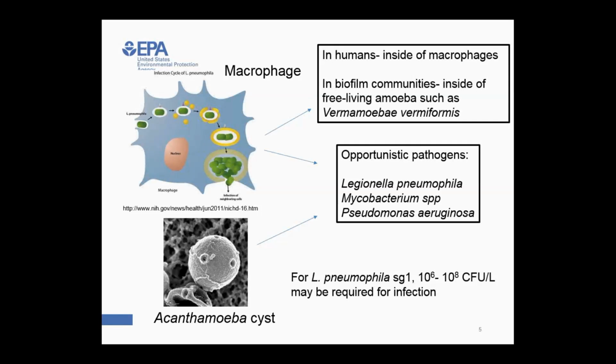One of these adaptations is that they're able to survive inside phagocytic cells. In the human body, they survive and amplify within cells called macrophages. The analogous cell in a premise plumbing environment, in a biofilm environment, is the free-living amoeba. These amoeba will ingest microorganisms like Legionella and Mycobacterium, but these organisms are able to evade the host defense and amplify, and can then be released from these cells and carried downstream in water systems to infect other cells or to infect humans that are ingesting that water. These organisms can occur as trophozoites, but they can also occur as environmentally resistant cyst forms. Within these forms, as Cesar said, they can help protect the pathogen from disinfection.